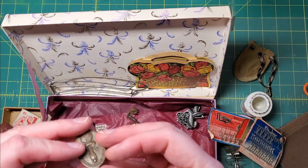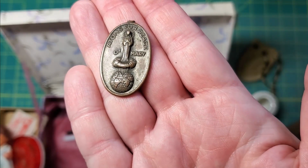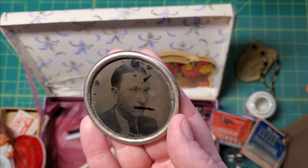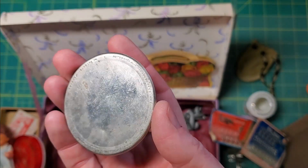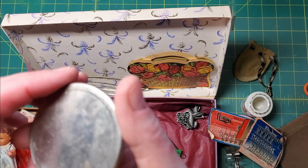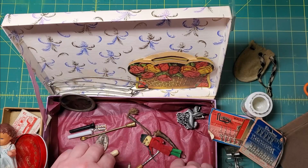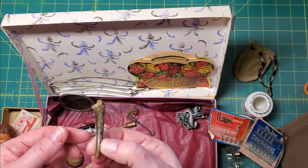Here's St. Michael medal that's been broken. But look at the back. Atoms for Peace. This is kind of odd. So there's a photo of a man there that's not in very good shape. And on the back it says automatically photographed and finished in 1 minute. The McCowan Photerian Way. Patents pending. Might have to look that up. And an old Coca-Cola cap that has cork in it. Cork. I have no idea what this is.